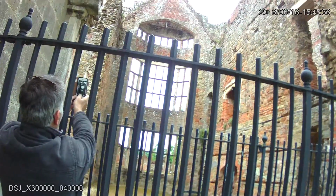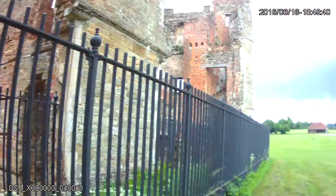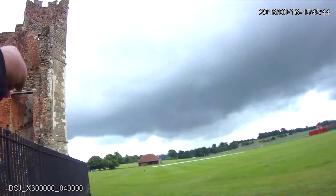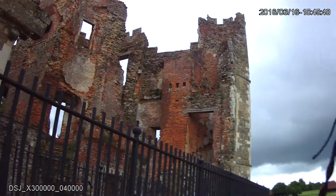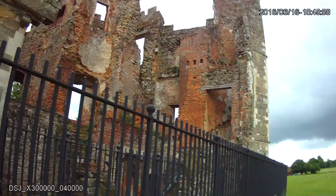God, could you imagine this complete? Spooky as hell. I reckon this has probably got activity at night. Oh, yeah, I would have thought so. Hey, stairway. Oh, that's a spiral staircase. So that would have been made out of solid stone, wouldn't it? Could have been floor. Would have been a bit awkward though for a floor, wouldn't it?